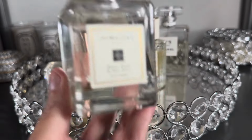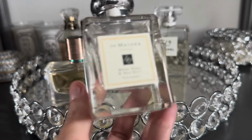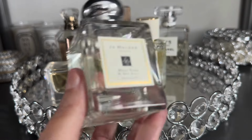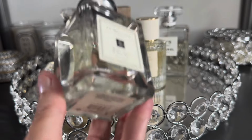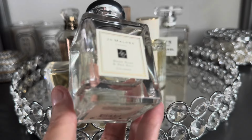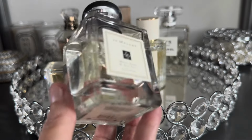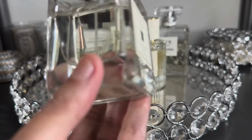Next up is Wood Sage and Sea Salt from Jo Malone. This is a fragrance that I reach for on days when it's so hot and thick and humid and I just don't even want to wear a fragrance, but I want to smell like sort of my skin but better. That's what this is for me. It is a little bit salty, a little bit fresh and citrusy, and it's just kind of perfect for that type of weather.